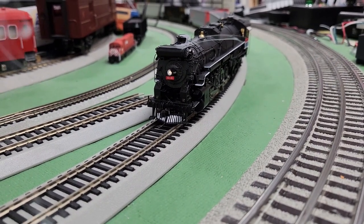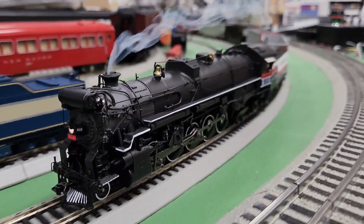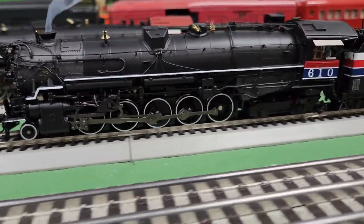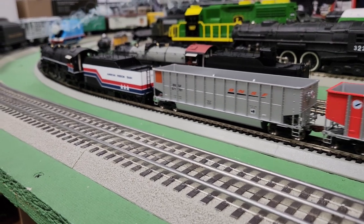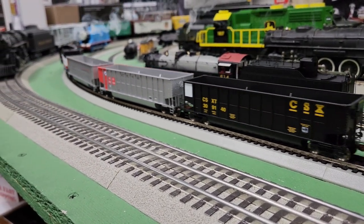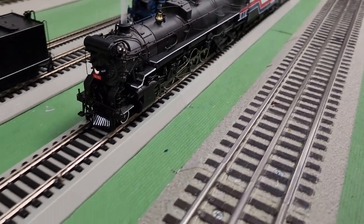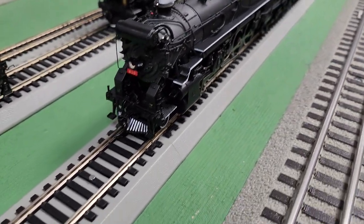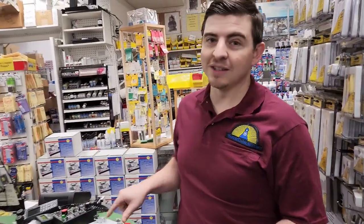Let's see if it works on a curve. Looking steam locomotive. It smokes great. It sounds great. It looks great. What more could you want?